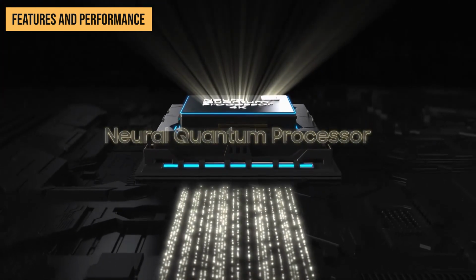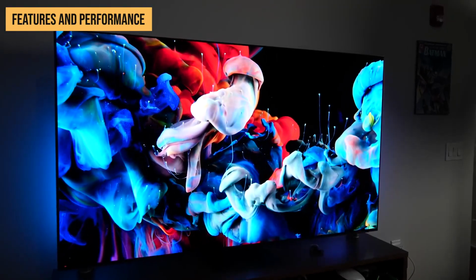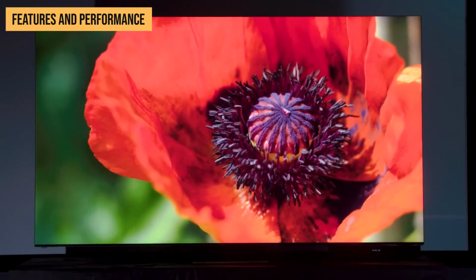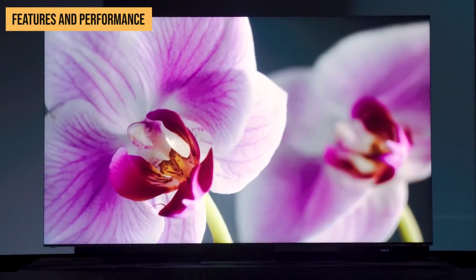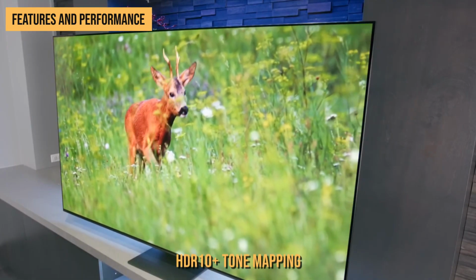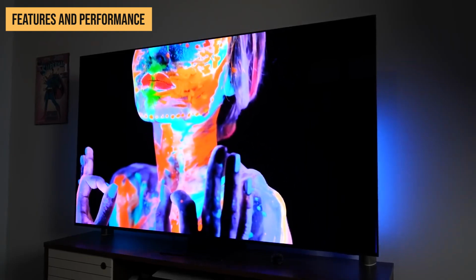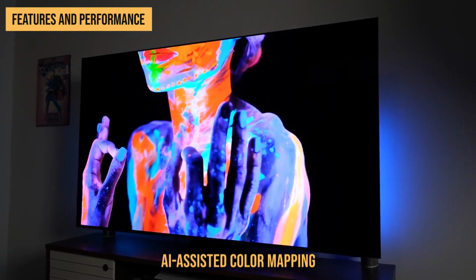A quantum neural processor is also on board that upscales pictures to 4K using AI-based algorithms, with the processing performed on a scene-by-scene basis while the set simultaneously adds dynamic HDR10+ tone mapping. This simply means that it renders richer and genuine colors through AI-assisted color mapping.